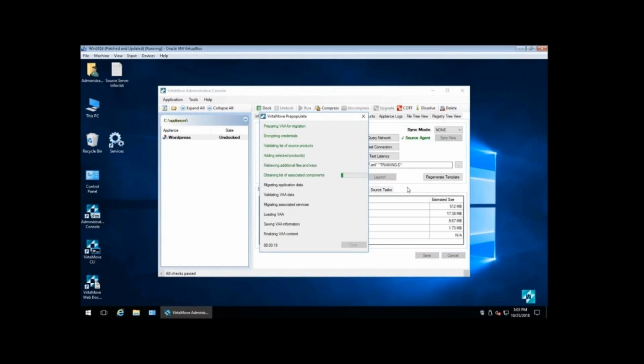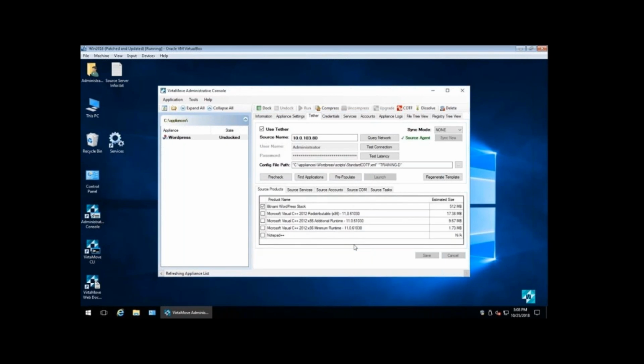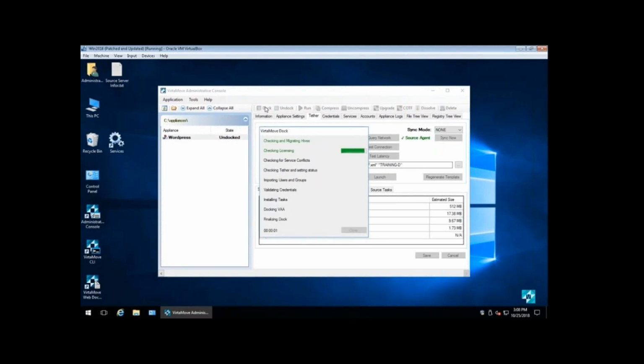Once that's been identified, we'll begin the copy process. So the initial part of that is what we call the pre-population side of things, and it's bringing over all of the folder structure, the files, the registry information, services, etc., and bringing them into our holding location, our VirtaMove container. Once that happens, we can really enter into what we call the exercise phase, but it is really like a user acceptance testing.